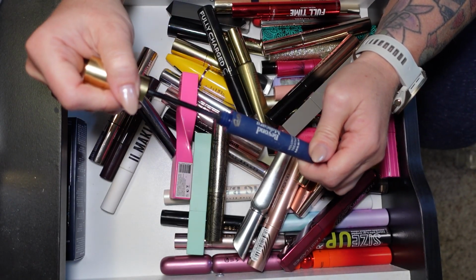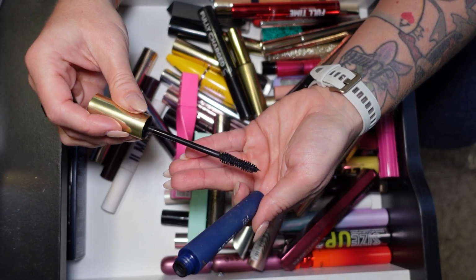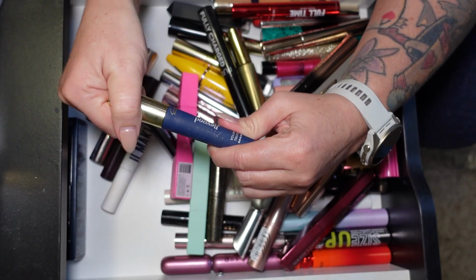This is a really nice mascara. When I want more natural for work, this is definitely one. The spoolie is interesting because it has a spiral effect. So I do like this one. It is a volumizing treatment mascara, so there is a serum for your eyelashes.